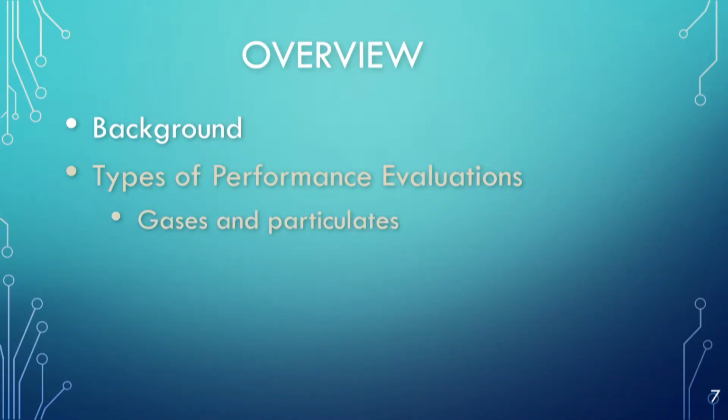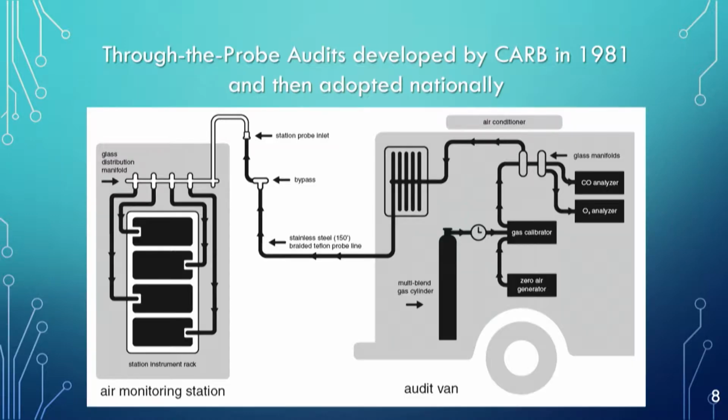So remember, evaluations and audits are the same thing. We do gases and particulate samplers. So let's talk a little bit about gases first. We have contacted you and made arrangements to come out to your site, and we show up in our audit van, and we bring along our own analyzers, CO and ozone, and we hook up our probe line or our presentation line to your probe inlet so that we're auditing the entire sample stream.